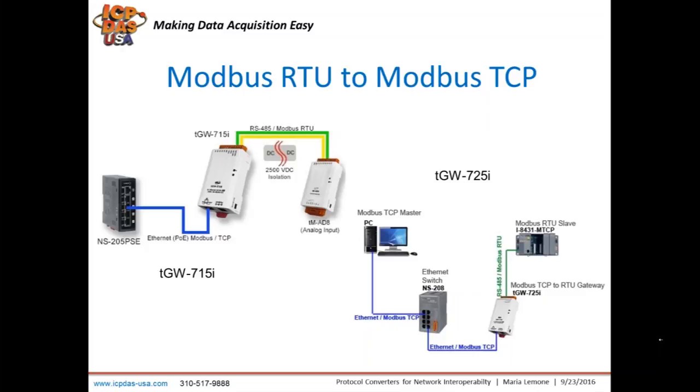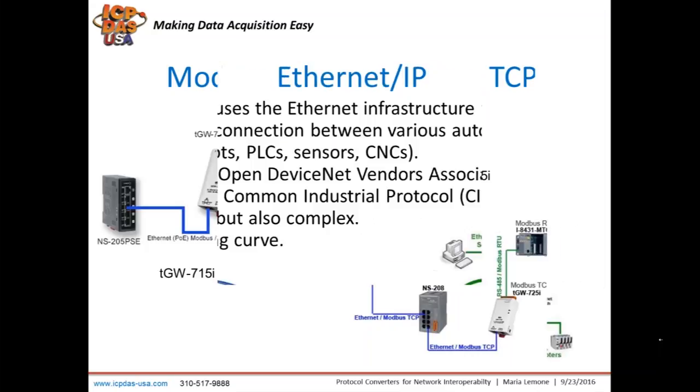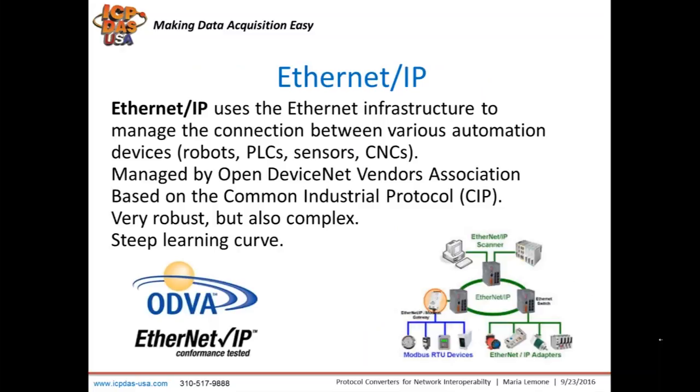ICP-DOS provides protocol converters. Many of them are to convert to or from Modbus RTU or Modbus TCP and can be easily integrated into a wide range of controllers and communicate natively with Modbus. The first converter we'll discuss is Modbus RTU to Modbus TCP.